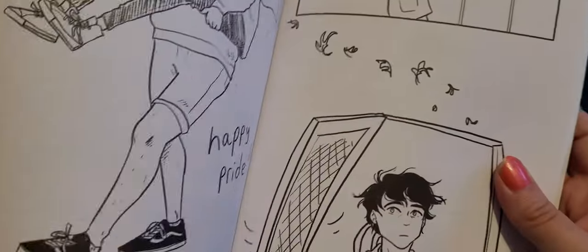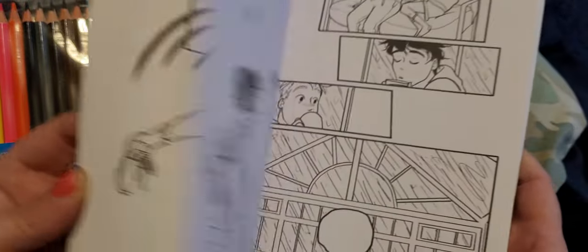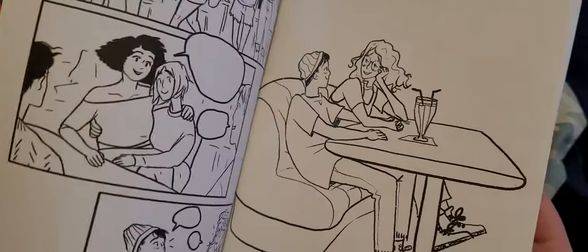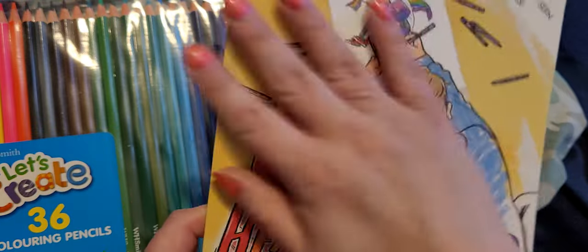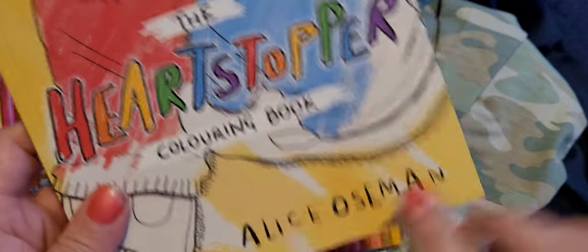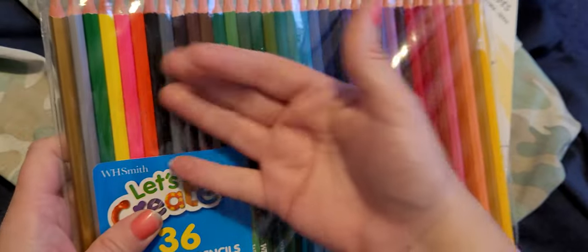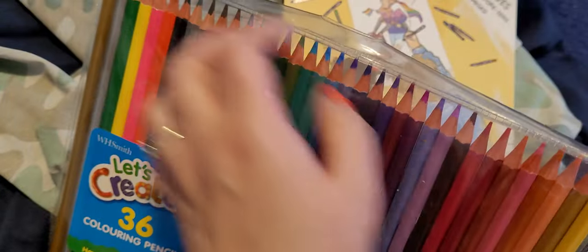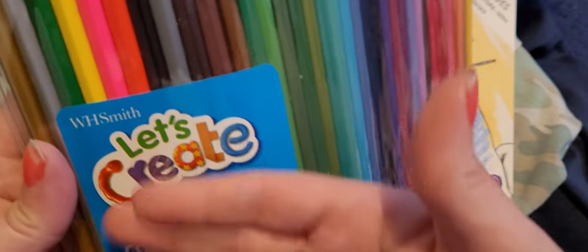I absolutely love the books. I've read all of them. Nick and Charlie are couple goals. Let me know in the comments section if you also like Heartstopper. But this is just going to be so fun. As I say, I've got my new colouring pencils from WH Smith to use.